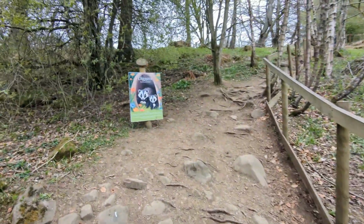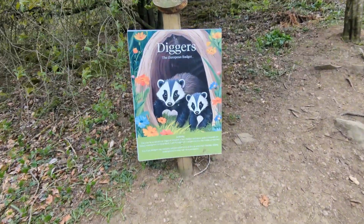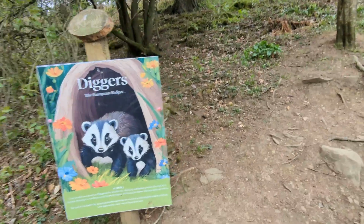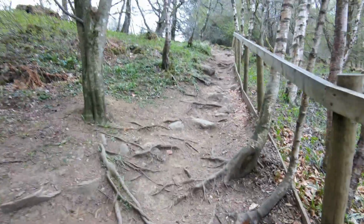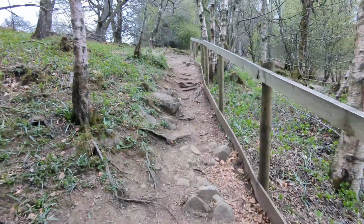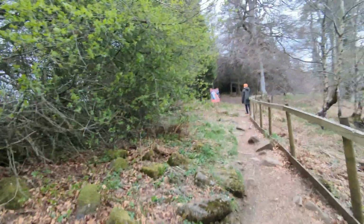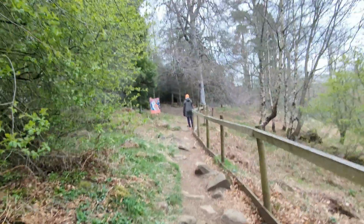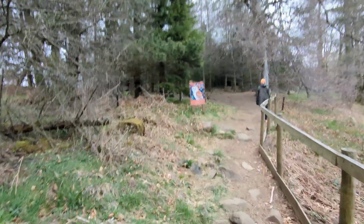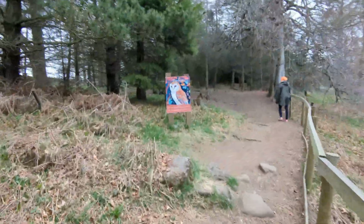While this place is full of nature, you get European badgers here. Here the woodlands are home to the barn owl as well.